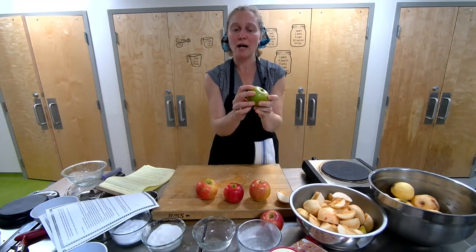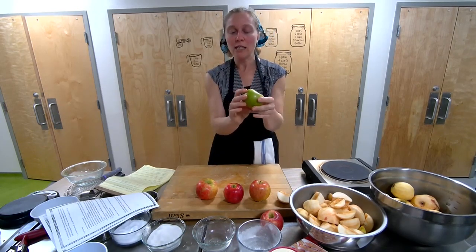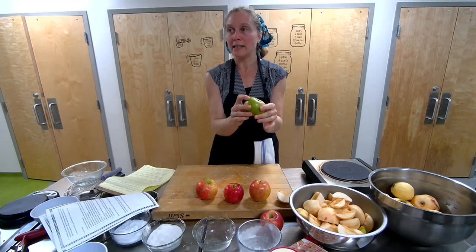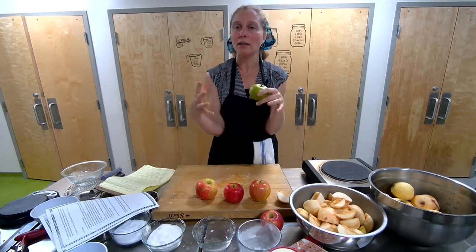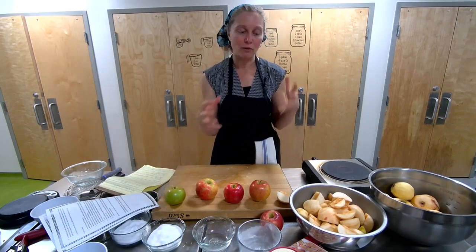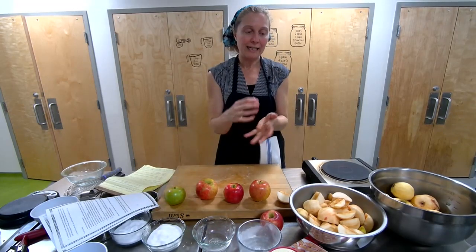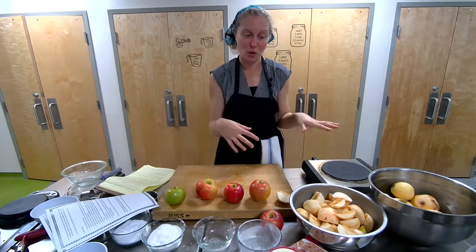It's an apple that should not be harvested or eaten underripe because it's just so hard and so tart. If you like the Granny Smith flavor, this would be a great apple to use. Granny Smiths tend to break down a little more quickly. So again, we're looking for an apple that will really hold its structure and is not going to turn into applesauce. A Macintosh, which you'd use for applesauce, we definitely don't want to use for something like this.